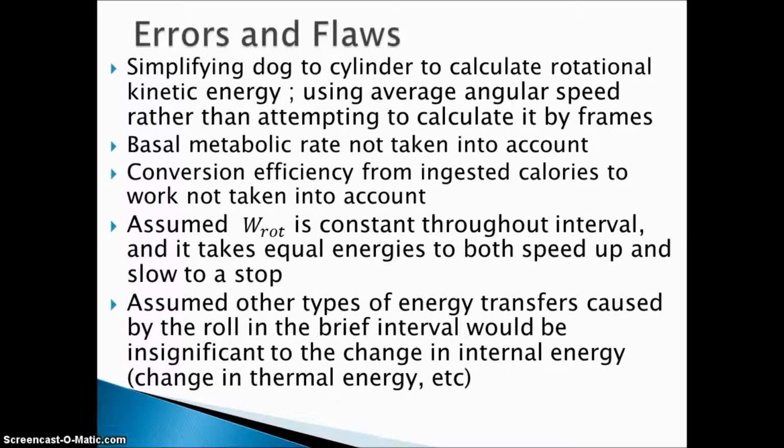The last major assumption I made was that other types of energy transfers caused by the roll in the brief interval would not be significant. For example, I did not consider friction or change in thermal energy. Overall, this was an interesting lab, but the findings are limited by all these assumptions.